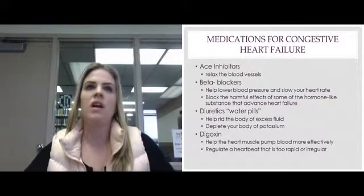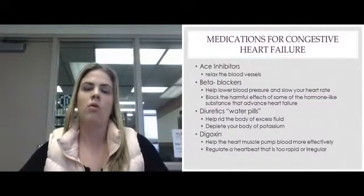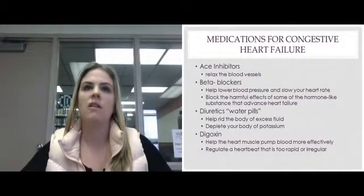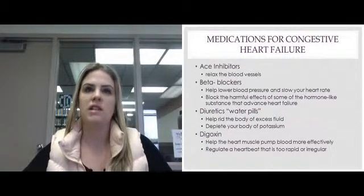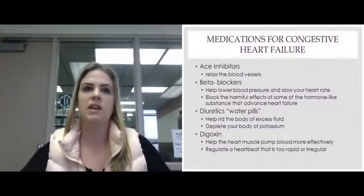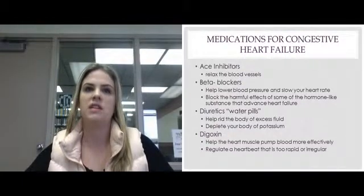And then there are diuretics, or water pills, which help rid the body of excess fluids that may collect in your lungs, stomach, feet, or ankles. Less fluid in your body will decrease the workload of your heart. In addition to excess fluid, diuretics may also deplete your body of potassium. Potassium helps to balance the fluid in your body's cells. It is important for your muscles to work properly. Some common diuretics include Lasix, Bumex, Demadex, and HCTZ.